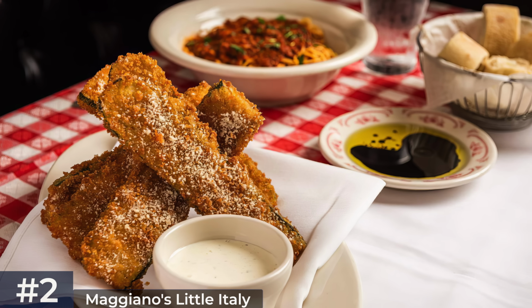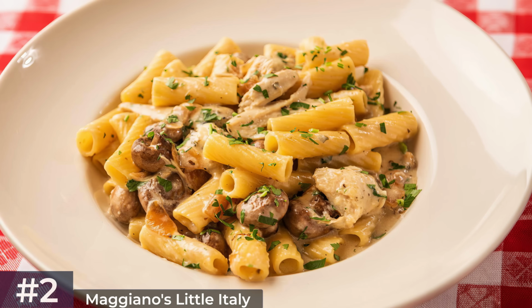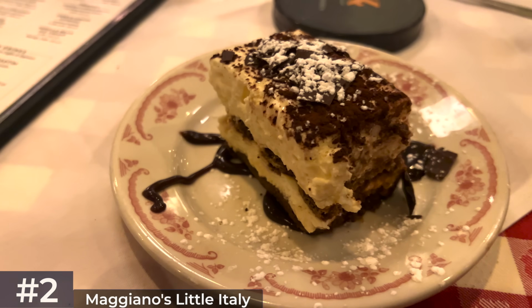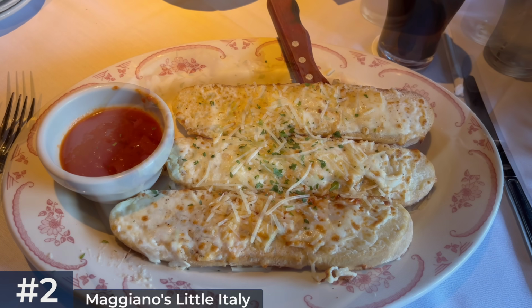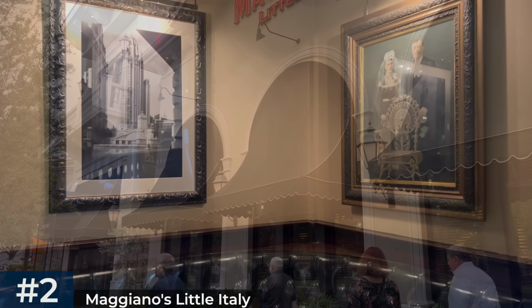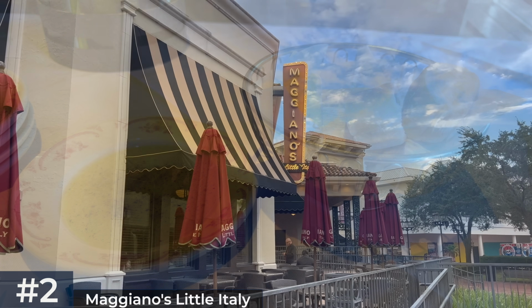Popular picks include the crispy zucchini frites, the stuffed mushrooms, mom's lasagna, the rigatoni D, the lobster carbonara, as well as the tiramisu. Those who praise Maggiano's appreciate its lively yet inviting atmosphere, excellent service, and top-notch Italian cuisine served in ample portions, a noticeable upgrade from the nearby Olive Garden. Due to Maggiano's popularity, I do recommend getting a reservation at least a week before your visit.